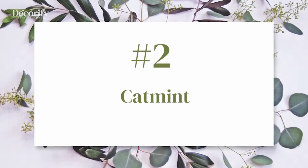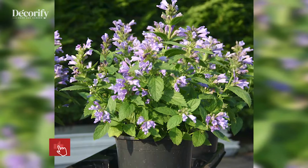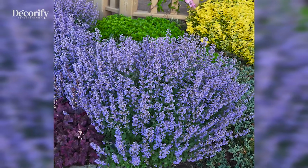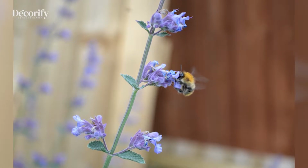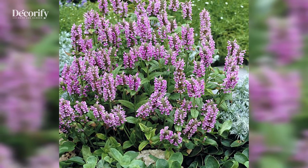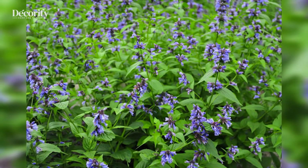Number 2. Catmint. Perfect for borders, rock gardens and containers, these drought-forgiving plants have fragrant flowers that attract butterflies and bees also. Catmint blooms from early summer to early fall, with plants that are 1 to 3 feet high and wide. Check out more long-blooming flowers for attracting pollinators.